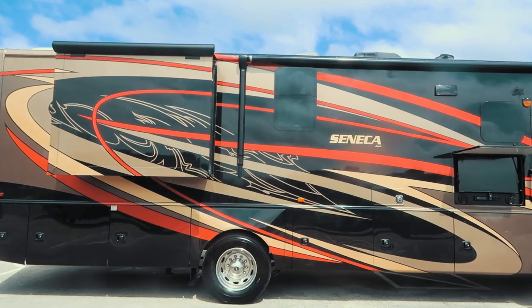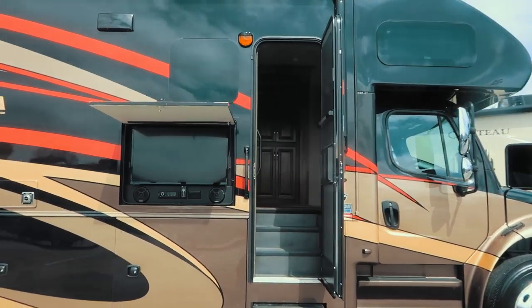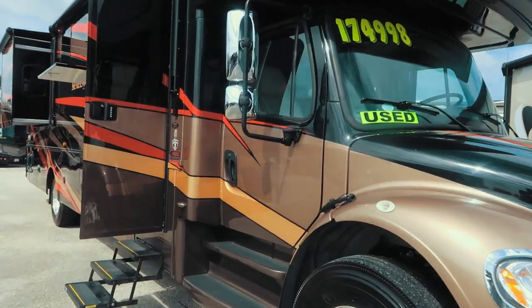Well, seeing the Civica with the crazy paint job, really impressive design on the exterior of this Jayco Seneca. This is actually on a Freightliner chassis.